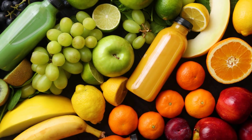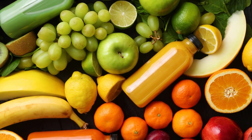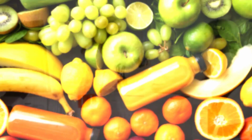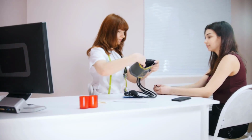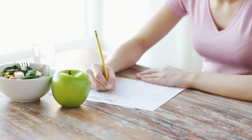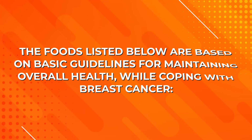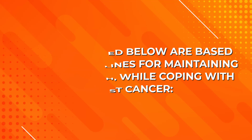Your vitamin requirements may differ based on various circumstances, including other medical diagnoses, body weight, nutrition deficiencies, medication, and existing symptoms. Your healthcare team should include a registered dietitian who specializes in cancer nutrition, who can assist you in developing an eating plan that is tailored to your unique requirements and general health. The foods listed below are based on basic guidelines for maintaining overall health while coping with breast cancer.